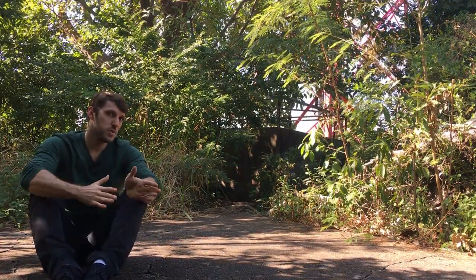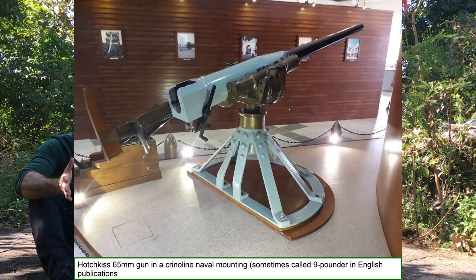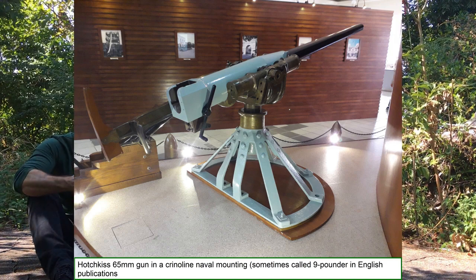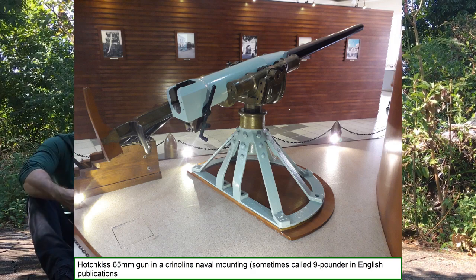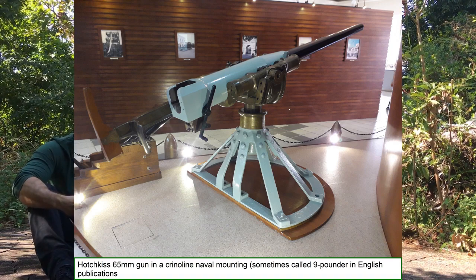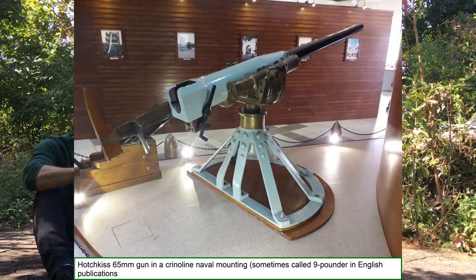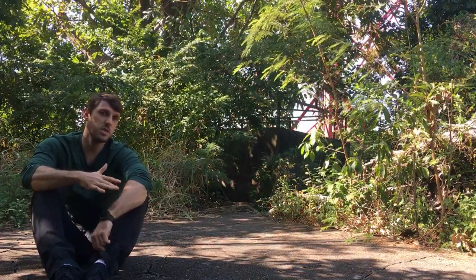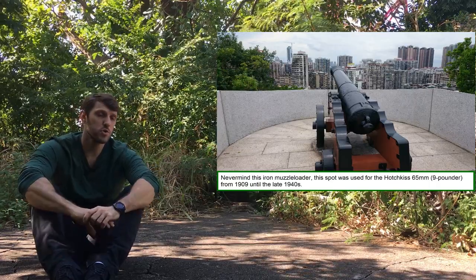They were also transferred to the Macau government: two Hotchkiss nine-pounders, guns that were maritime. And this is a very interesting part: one of them is still here in Macau, in the Security Forces Museum. It's actually still here. So these two guns were in 1909 immediately transferred to the Mong Ha Fortress.